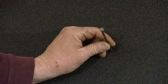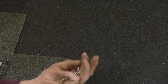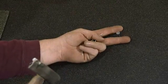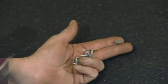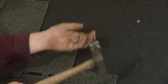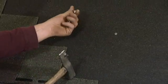If you're going to hold a large nail, you're going to hold it like this and drive the nail. With the roofing nails, they're so small, what I do is I hold about that many in my hand at one time, and I'll take my thumb and push it into my fingers like that and turn it and hold it like that. I'm going to show you how you can do it fast. Okay, you're going to turn it like that.